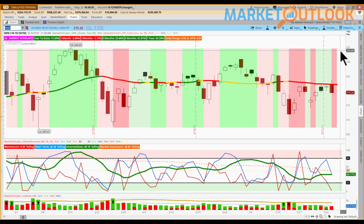So what I want to occur for this particular trade is for IWM to stay below 228 between now and the middle of June. And if that can happen, then this trade would end up being a winner.